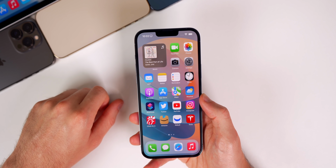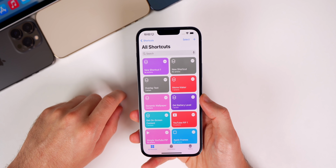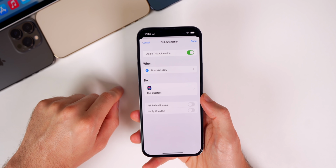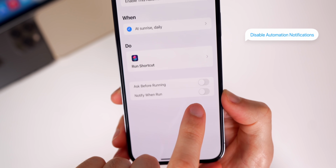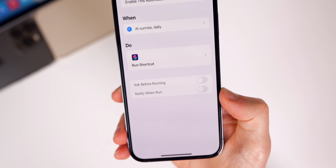We have a big new feature inside of the Shortcuts application that I know you guys are gonna love if you run automations. So if you go into our Shortcuts app and then go down to Automations, and we go to any of our automations right here, you can see that we have a brand new toggle down here for Notify When Run. So that means it's going to disable the notification when this automation runs.